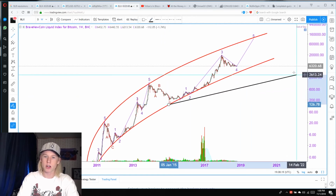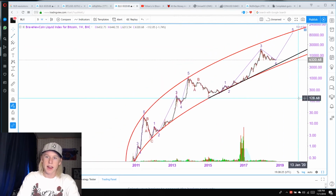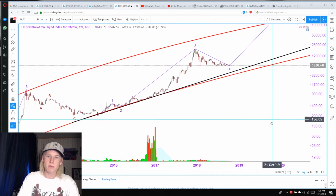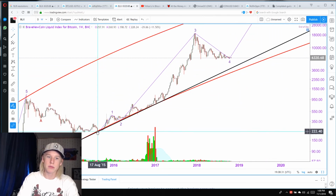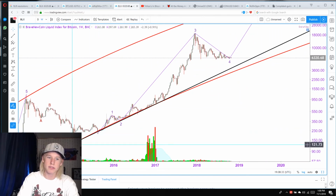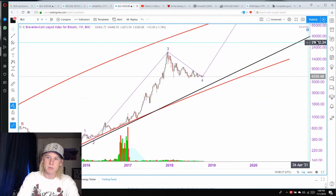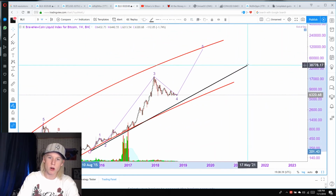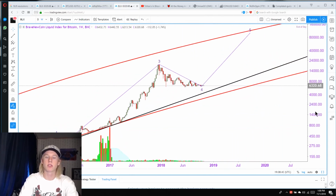Now, let's go through here and draw a trend line. So, with this trend line, as you can see, we still have a little bit more time before we even do come and test this. Now, I go from candle bodies to candle bodies because I feel like that is the most accurate way of doing it. But we still have a little bit more ways to go before we do start to see a touch of that trend line.